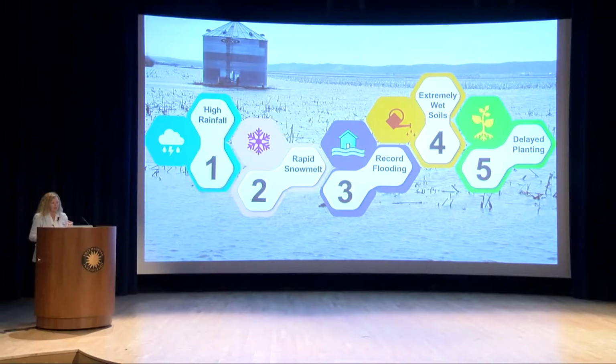They experienced incredibly heavy rainfall on top of a very heavy snowpack. So they had a lot of snow on the ground. It rained on the snow, it rapidly melted, they had record flooding, which led to super wet soil, which then delayed the planting and led to losses in their crop yields. So all of these cascading impacts were really important.